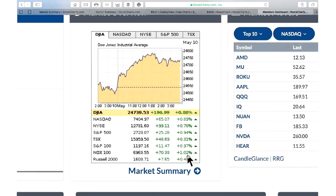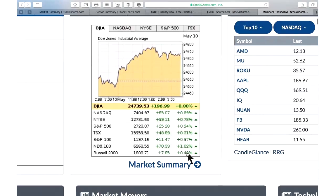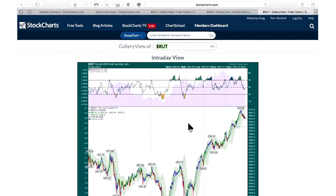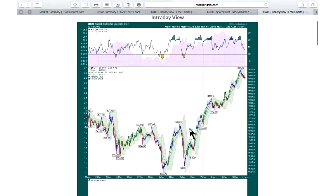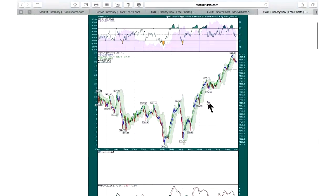And so that should be a quick guide for us. And the Russell, while it performed well today, it's also up against resistance. So we're going to talk a little bit about that. What I want to show you, in case you're not aware, is that on this website, you can click on the name. It'll bring up the chart for the Russell, even though it's not one of these tabs at the top. And you can click in. And if you have gallery view set up with your own customized charts, you'll get your customized charts. If you don't have them set up, then you'll get default charts.